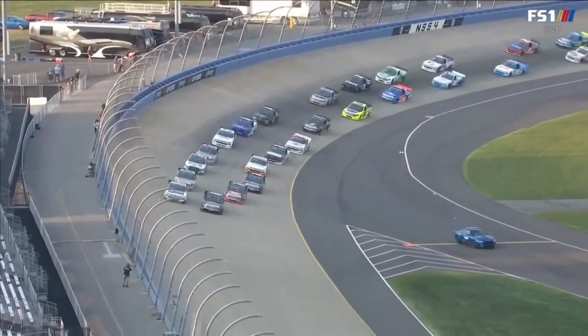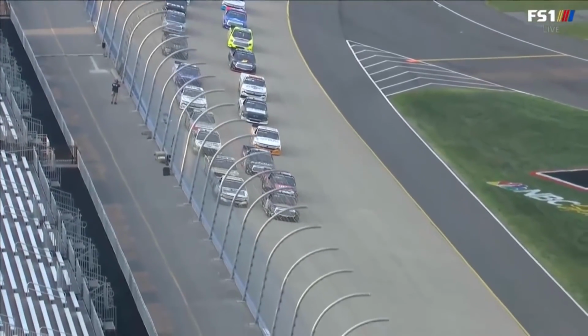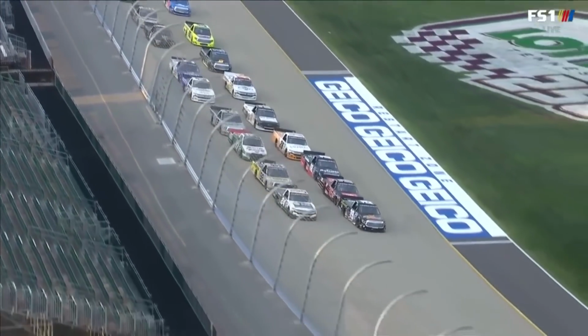The pace car is off. Derek Kraus on the inside, Jack Wood on the outside, and for the first time in a decade, we can say we're racing at Nashville Speedway.